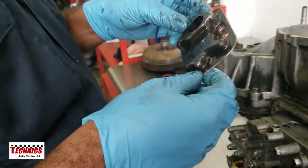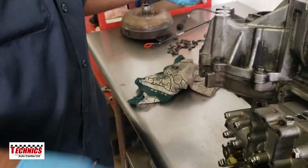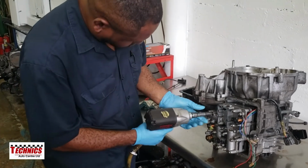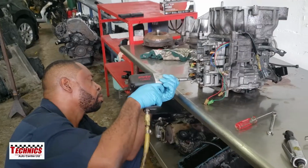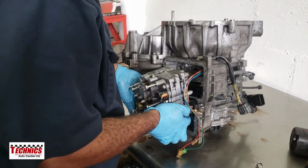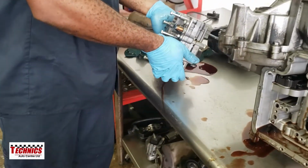Just want to check the strainer here. It's not really blocked, a little dirty, but not blocked. This is the famous valve body.